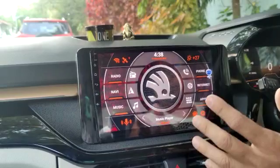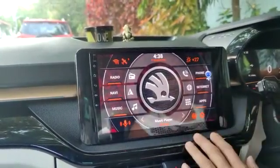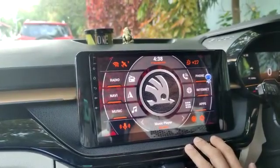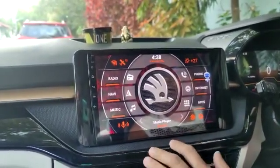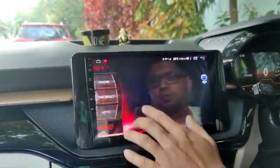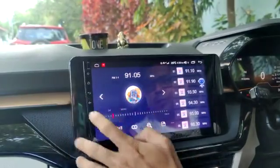It is also configurable with most of the brands, like I have just now done it. This is probably the first car that got upgraded to Woodman. We've tested it, and most of the features work very smoothly, and even the transitions are very, very fast. I have tested all that.